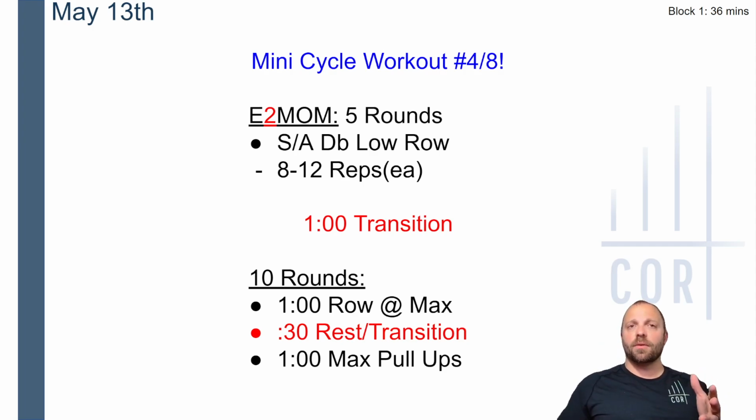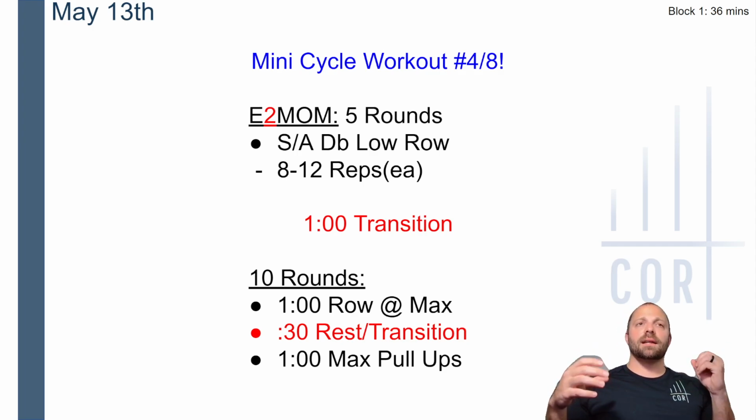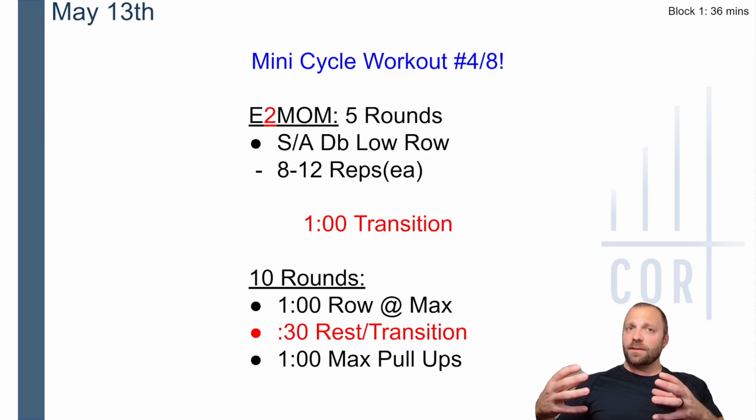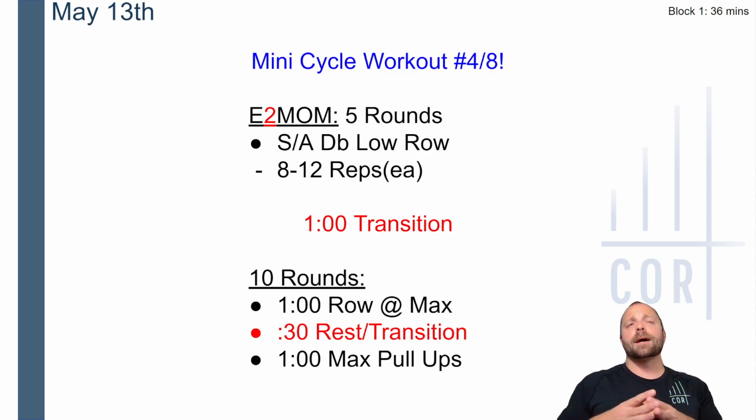Keep in mind, it is Enduro month, so I'm trying to find the happy medium here of the aerobic side and the volume of the exercises, and the fact that this is a mini cycle. I've been leaning a lot more towards the volume in the mini cycle than I have been the raw strength for mini cycles. And again, as I already hit on, in the mini cycle with just 8 workouts, it's not realistically enough time for you to get significantly stronger in a particular movement.